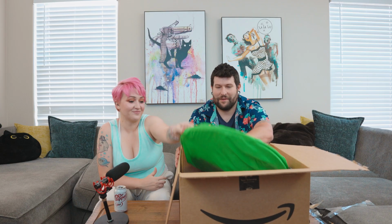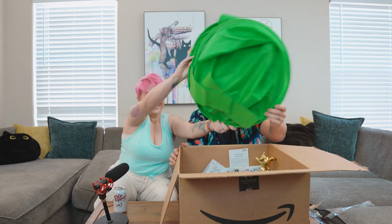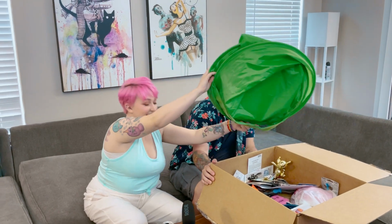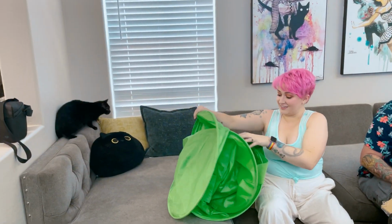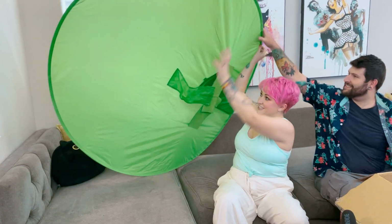You wanna know what this is? PJ would love this. It's a green screen that attaches to the back of your office chair. So you attach it to the back of your chair so that you can just be wherever.